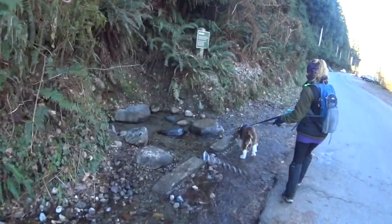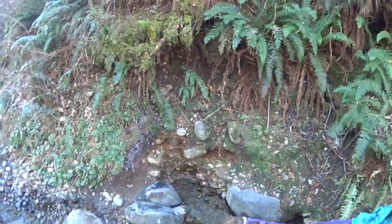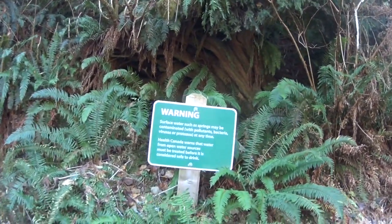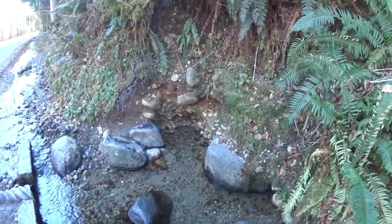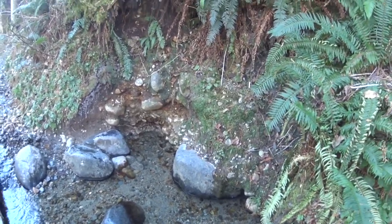And there it is, the spring that comes off the mountain. People fill it all up. There is a warning right there. So again, filtration would be a necessary step for this. But normally a lot of people here, and nobody here today.